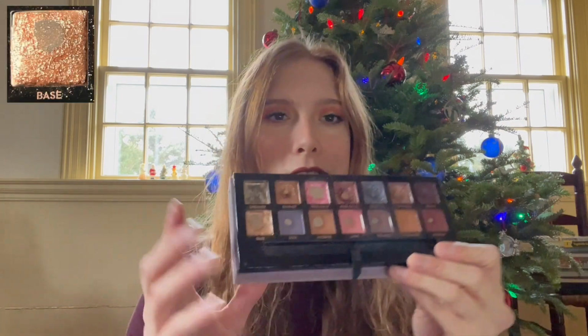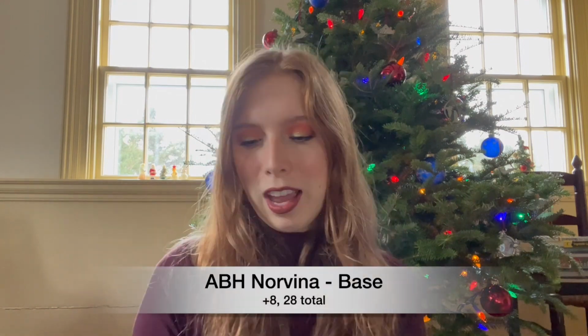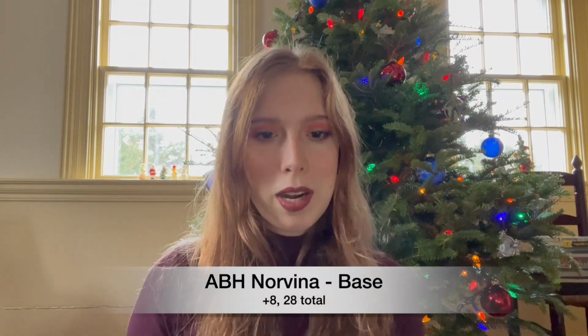Then Base, I think you guys can see it, I did manage to hit side pan on this one. I've been using this one as my default inner corner highlight as well as sometimes as a face highlight. So I have made a lot of progress on this. I would say that I've almost doubled the amount of pan that's showing there, so I'm happy about that. This is one of my most used shades since the last update. I've used it 8 times, so really happy about that. And again, I think this one probably won't be done by next month, but I'm thinking by March probably this one will be gone.